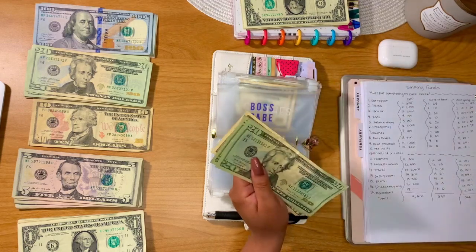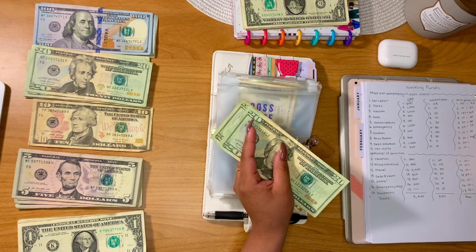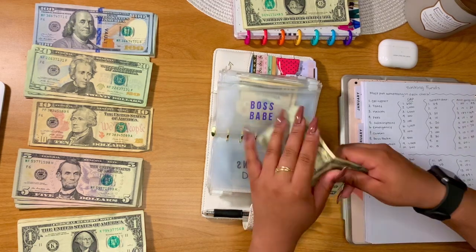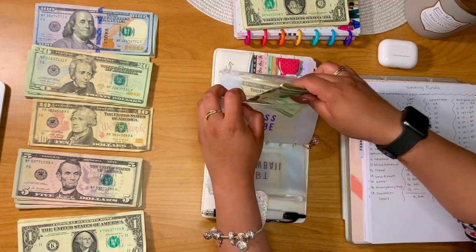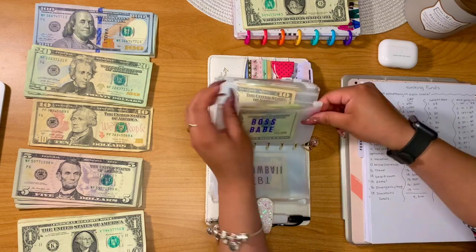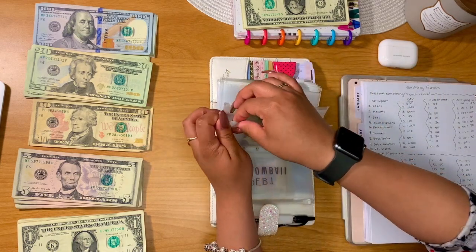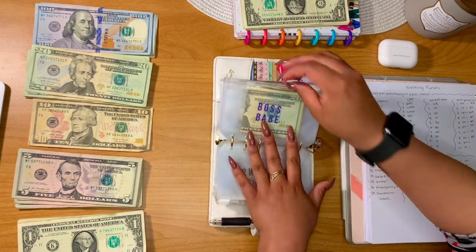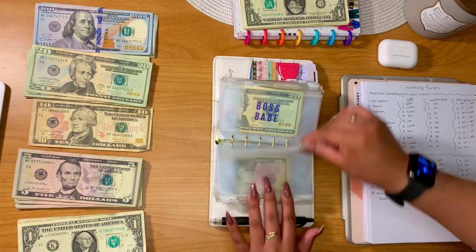$20, $40, $50 in my Boss Babe sinking fund. I have a few designs already, so I have been working on that, but I need to save up for all of the materials that are going to be needed, like the Cricut cutter, sticker paper, etc. That's what this is for, okay?